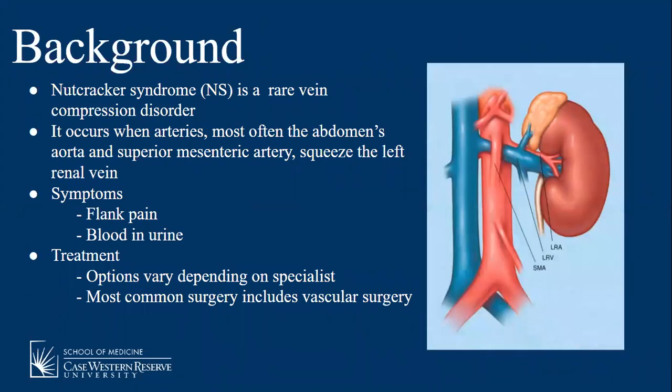So just like the action of a nutcracker crushing a nut, the syndrome refers to when the abdomen's aorta and superior mesenteric artery compress the left renal vein. Although it is a very uncommon syndrome, it is an essential diagnosis due to the illness, problems, and diseases associated with it. The absence of data and research regarding the management of this uncommon syndrome does pose a challenge for adequate recommendations of the best treatment modality. So my research focuses on the best treatment options for this syndrome.